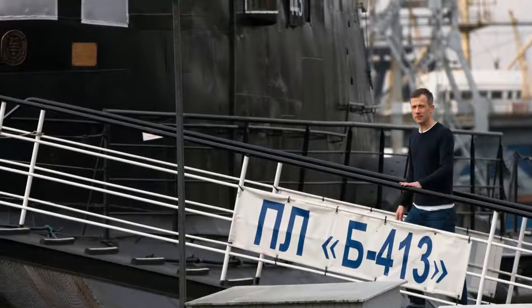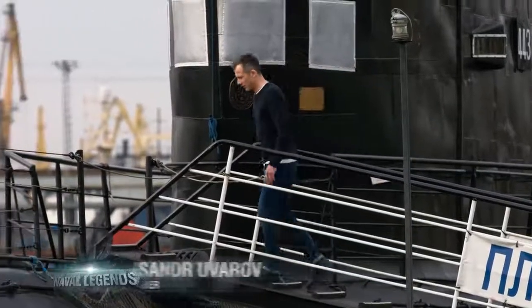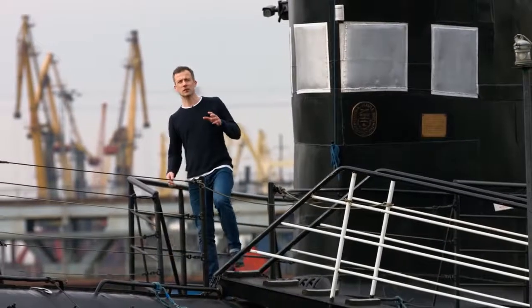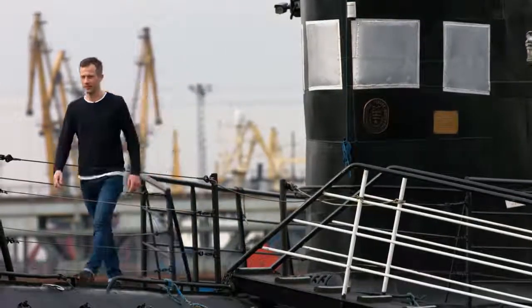The Museum of the World Ocean in Kaliningrad has many amazing exhibits, but the most impressive is Submarine B413. The submarines of her class became a symbol of the Cold War, just like the American U-2 reconnaissance aircraft or Soviet missiles on Cuba. And what's really interesting is they all have common history.